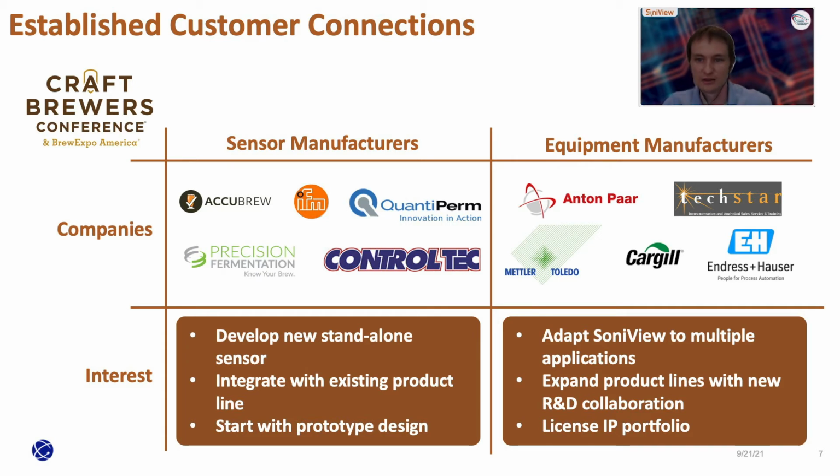And basically we found, after talking to many different manufacturers, two different groups of companies that are interested in the technology: the sensor manufacturers as well as general equipment manufacturers. So for the first category, these are mostly companies that make singular devices that are solving one particular problem. And what we found for them is that they are interested in developing a new standalone sensor with the technology or integrating it with their existing product line to make it better.